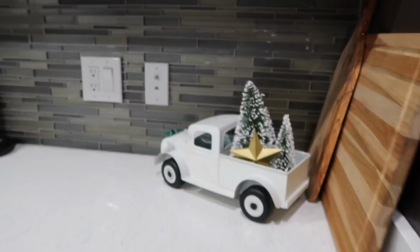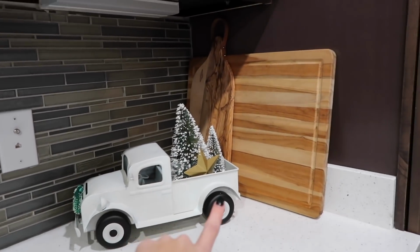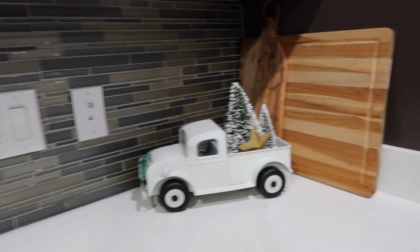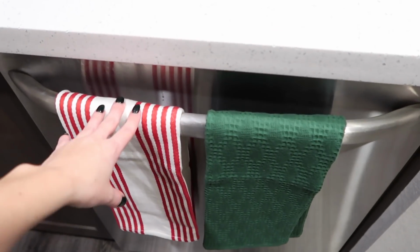I ended up putting the little truck in here, and I really like the truck with the cutting boards. I feel like that is super cute. And then I just put the towels on the oven and on my dishwasher. I did them exactly the same.